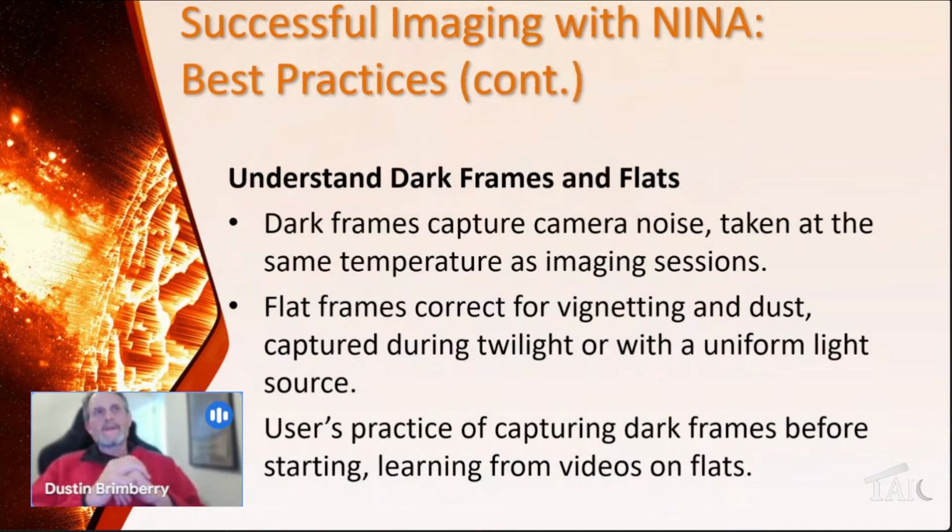you also want to be thinking about the darks that you shoot. Now, again, they're not as big of a deal. Some people say you don't need them at all. I'm not sure I'm in that school of thought, but you definitely need to at least compare that. I think my pictures look better with darks than without. I'll show you one of mine in a minute that didn't use darks. But anyway, the dark frames are going to help us capture the camera noise, and they're going to be at the same temperature as our imaging session.